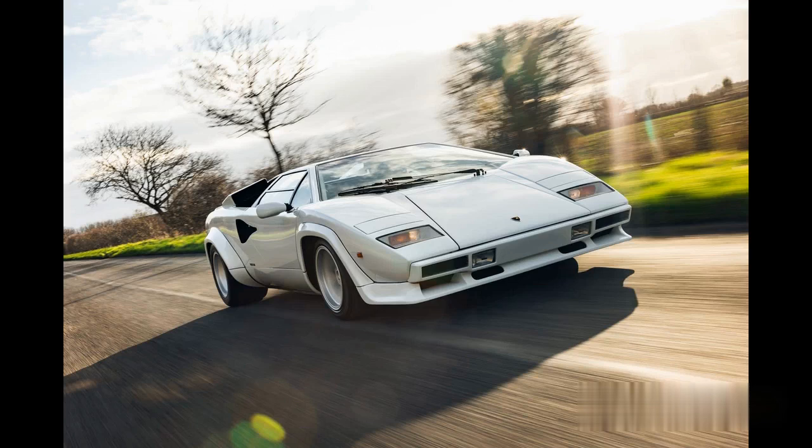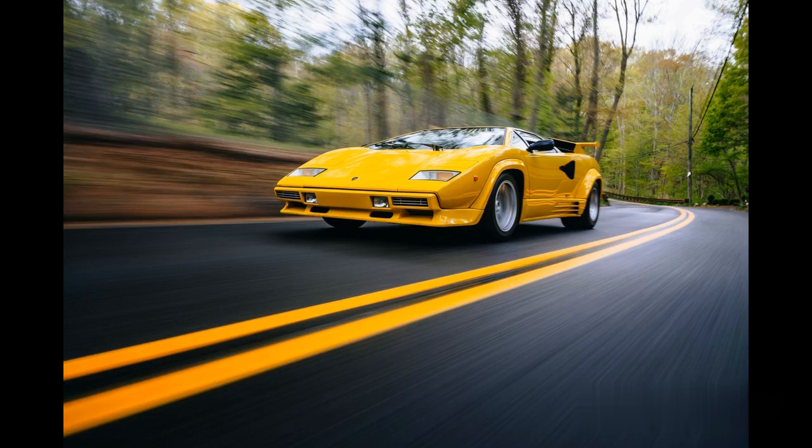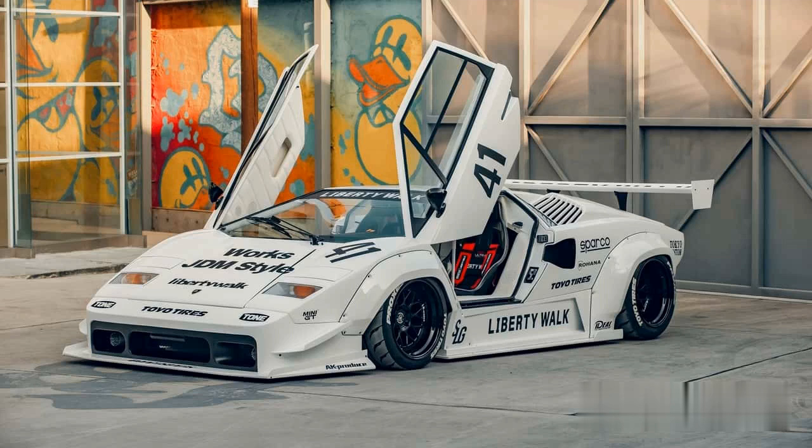Its angular, geometric lines were a radical departure from the curvy designs of its predecessors. The car's low-slung, wide stance and sharp edges gave it an aggressive, futuristic look that was unlike anything else on the road. One of the most distinctive features of the Countach was its scissor doors, which opened vertically rather than outwards. This design choice was both functional and dramatic, making it easier to enter and exit the car in tight parking spaces while also adding an element of theatricality.